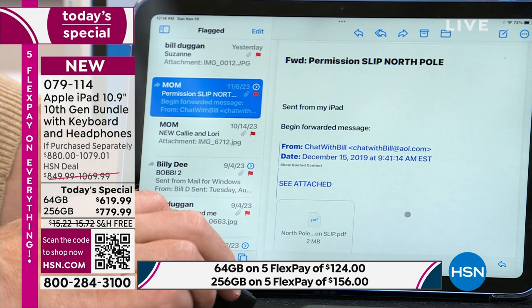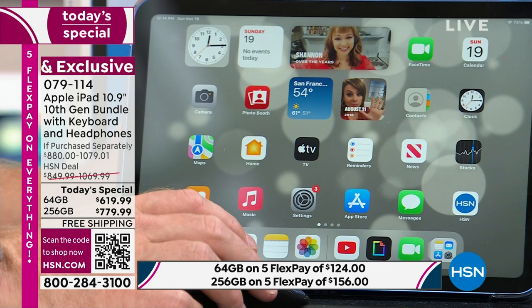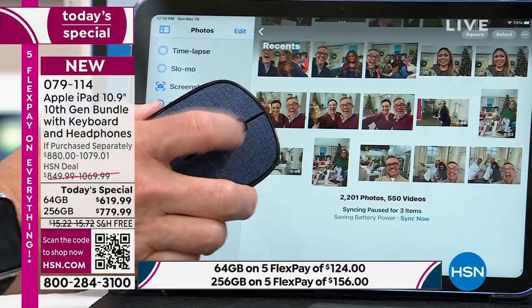Well, that's just it. It's easy for old, it's easy for young, and this is the most powerful one out there. Why? Because it is that 10th generation. You see, we are setting this up like a computer. You're getting that keyboard, which is great because you can use it or not. We're giving you that mouse, which is awesome. We've never done that before, so I'm over here clicking around. Boom, open my photo library, I'm scrolling through, just like I would on my computer, because that mouse is being included.